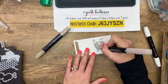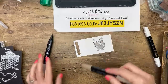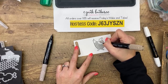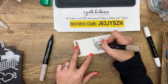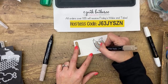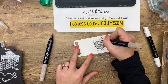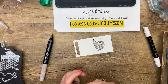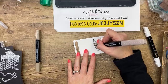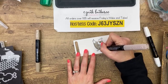I probably should use my brush tip for this. All right, now I'm going to get my dark Crumb Cake and I'm going to come around his wing where there would kind of be like a shadow under his wing. Then I'm going to come down around the bottom like that and underneath his neck right there. Then I'm going to come back with that light and pull that color all together. It's going to blend really nicely.